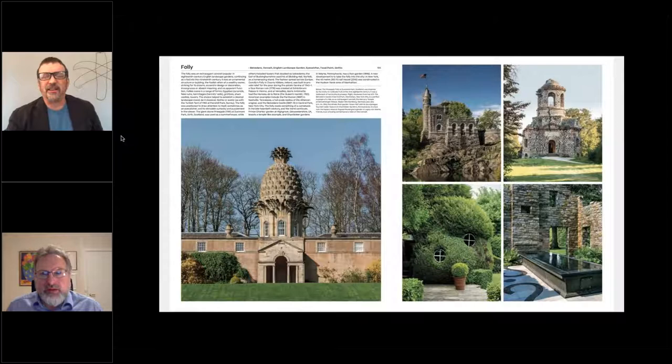A folly is literally, as the word says, a piece of fun, a bit of silly nonsense in the garden if you can afford it. Again, it's a very popular thing in 18th, 19th century landscapes. The one on the left-hand side is this huge pineapple structure, set into a walled garden in Scotland. And you can actually go stay in the pineapple. But that was showing off, because pineapples were the trickiest plant to grow. If you could grow pineapples, you had a really good gardener, and that showed the quality of your establishment.